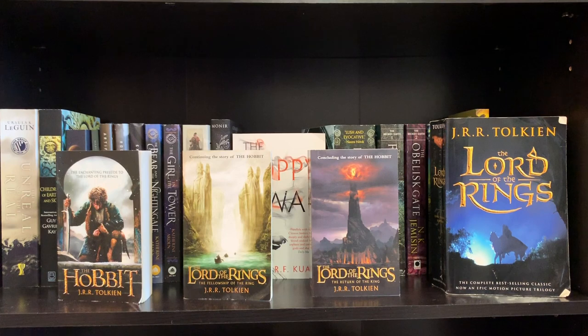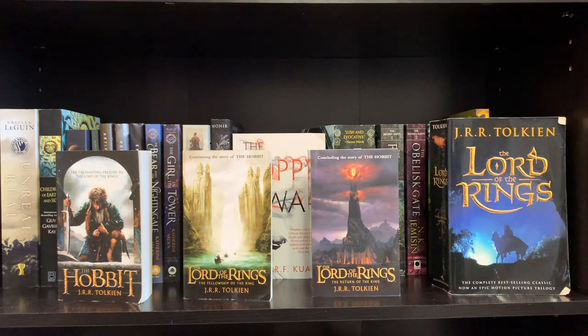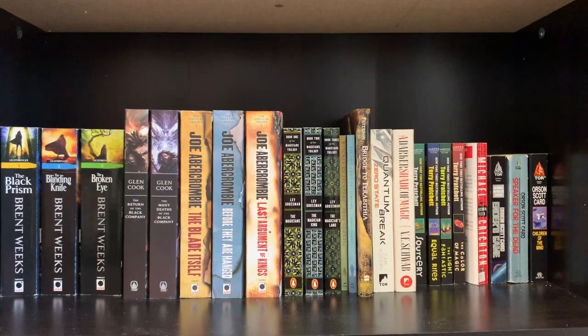Then I have The Hobbit and The Lord of the Rings Trilogy, which includes The Fellowship of the Ring, The Return of the King, and the omnibus edition of The Lord of the Rings. I do have The Two Towers, it's just not on the shelf right now, all by J.R.R. Tolkien. Moving on downwards, yes, the bottom of the last shelf is not the same color because I got the really cheap Walmart shelves, so they didn't bother finishing the underside of this particular shelf.